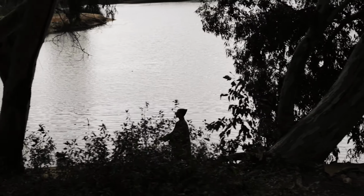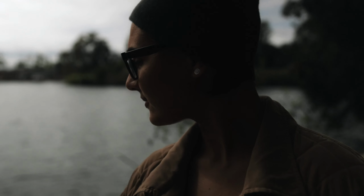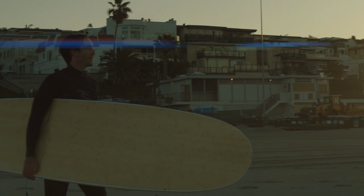But location is the next thing. This year I was specifically more picky when it came to filming locations, whether that be client stuff or even personal projects.